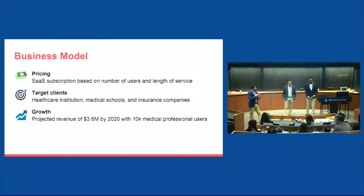Leveraging this opportunity, we plan to price our product as a software as a service subscription based on the number of users and the length of the service. Our target clients are obviously going to be healthcare institutions, medical schools, and even insurance companies. Basically, any stakeholder that can gain from the cost savings from our product.